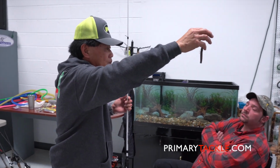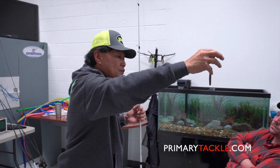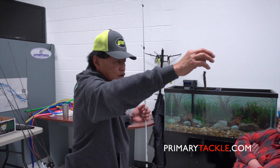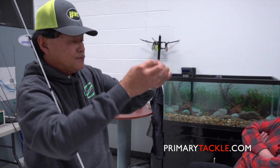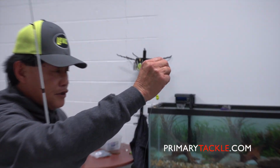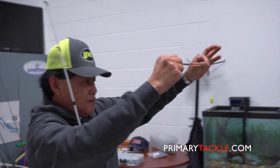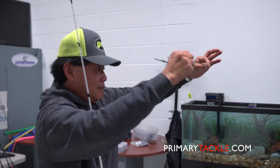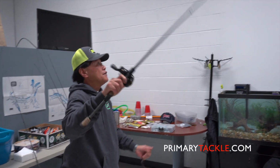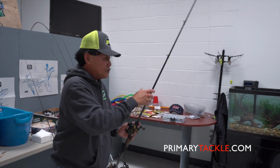This particular bait, which is made by Z-Man, the bait itself is made out of Liztech plastics. It's a weird kind of plastic. See the size of that? That's 2 3/4 inches. When I'm using this bigger bait, I like to use a medium heavy fast action rod, and that's what I like to use.